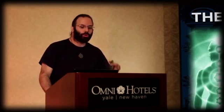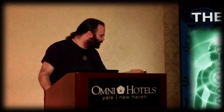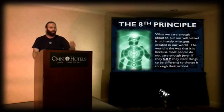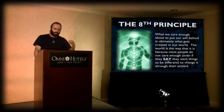Okay? Here's how it works, folks. What we care enough to put our will behind. So again, heart, mind, guts. Guts is the will. The action, the masculine principle. That's what gets things done ultimately in the physical domain. What we care enough to put our will behind. And that's driven by the care. That's the generator or the pump that drives the will. What we care enough to put our will behind is ultimately what gets created or manifested in our world.